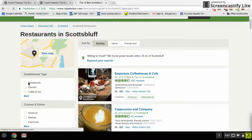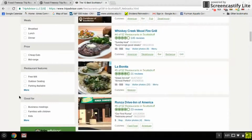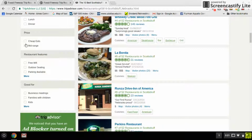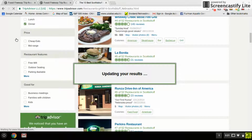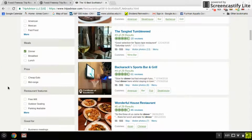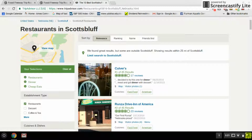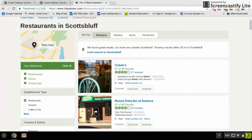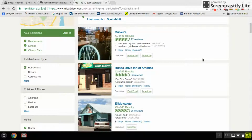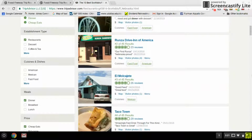Go to Scottsbluff, restaurants, and I usually like to get a mix, so I don't pick a certain kind. But what I do pick is dinner, because it's almost always dinner I'm looking for. And then cheap eats. And that's usually enough. And then I usually just skip over all the chain places. So, although Runza is kind of a Nebraska tradition, I'm not a giant fan of it. I've only eaten there once, but I don't know.